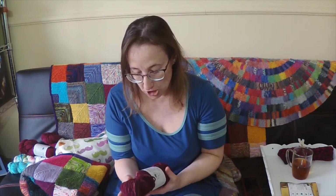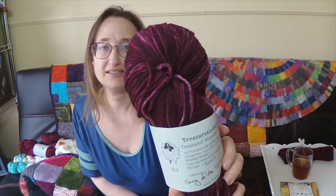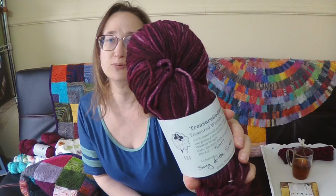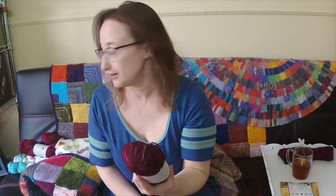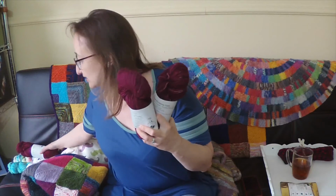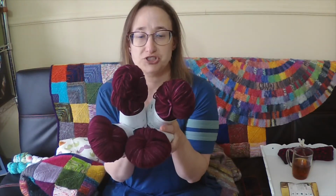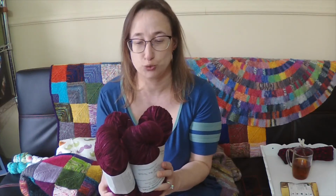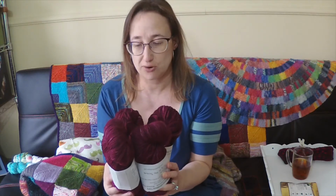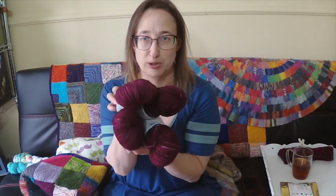And this is her, she has pirate themed colorways, and this is her Song of the Sirens. It is a delicious kind of plummy reddish purple, and I got enough to do a sweater for Miss Roxy. So I have not decided what Roxy's sweater is going to be yet, but I did not have enough worsted weight in my yarn stash to do a sweater for Roxy. So I needed to get something, and I had decided that I was going to get a sweater quantity.